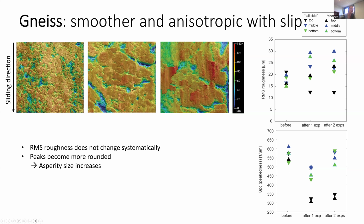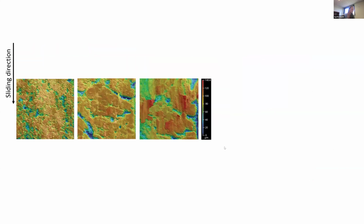And I think this is actually quite interesting because it decreases a lot more for the top than the middle and the bottom. I also visually see a lot more changes at the top of the sample than the bottom, which I think might have to do with that pore fluid gradient, because the top of the sample experiences a 1 MPa higher effective normal stress. So that might change the roughness more. Overall, this shows the same development as the granitoid.